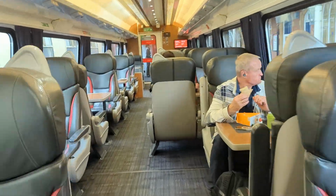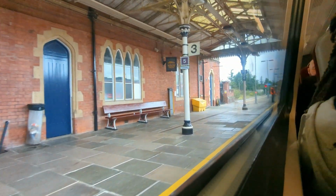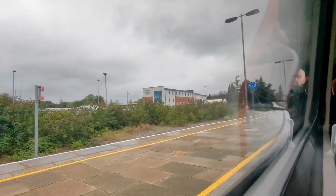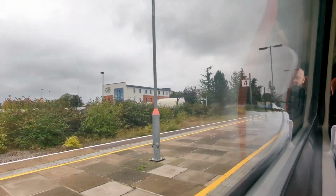These are the only TFW services which have first class, which looks pretty good. There is a food bar if you get peckish or thirsty though. This service was very busy, and we will have a look at the seat a bit later, but I couldn't film it as there was a person sitting in it at the time when we left Hereford. Anyway, we left around 11 or 12 minutes late.